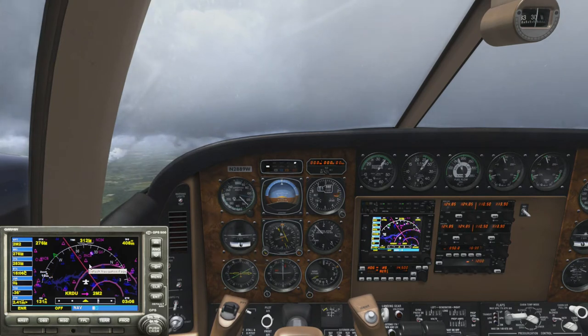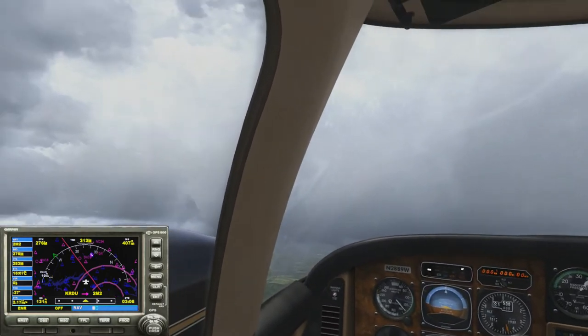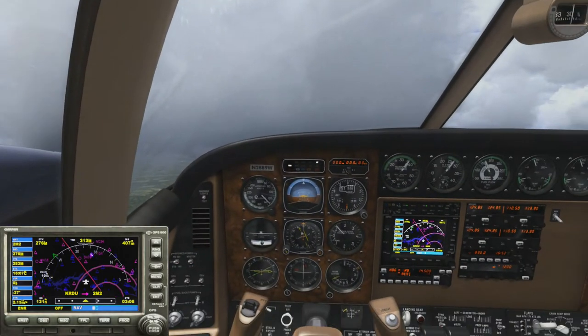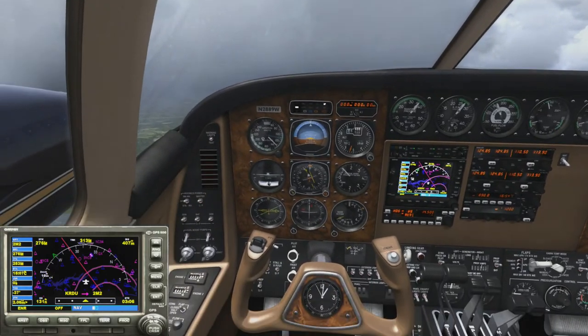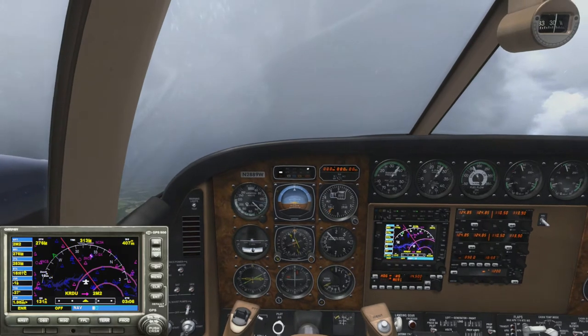And desired track would be 276. We're almost to the track. Gonna get up in the clouds, hopefully at 14.5 or clear. Might have to go a little bit higher than that. We do have anti-ice on this plane, so hopefully it'll be good enough that we don't have any problems.